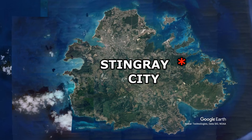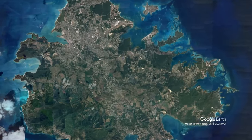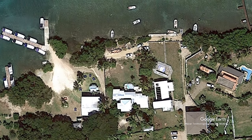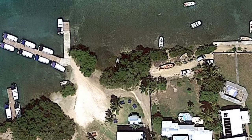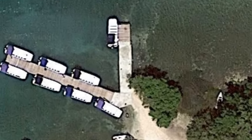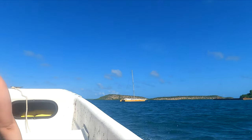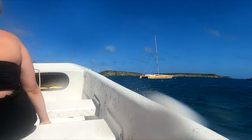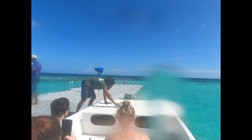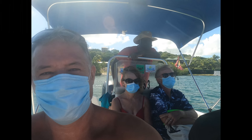Stingray City is located on the northeast side of the island, about 17 kilometers away from the capital city of St. John's. Once you get there, you're going to go through the booth, you'll pay your $50 US, you'll go through an orientation, I think it's maybe 10 minutes, on how to handle them safely and respectfully, and then you'll go for about a 5-minute boat ride out to the docks, where you do your snorkeling from. The water here is about chest high with white sand beneath it. You'll know you're getting close to the spot because you'll see a bright blue patch of water out of nowhere.